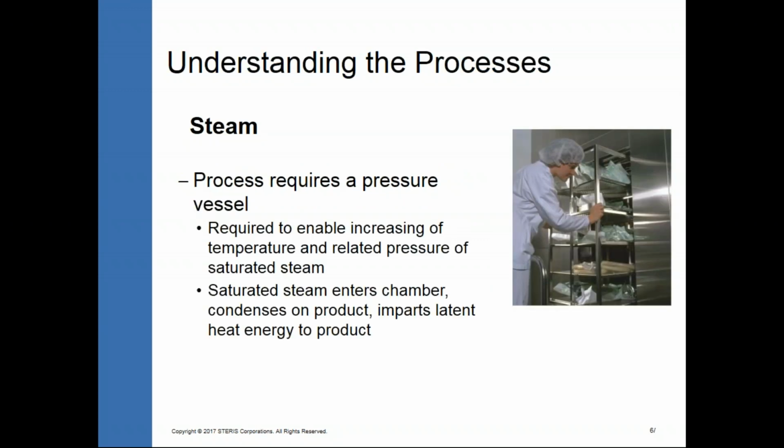All right. So because it works under pressure, first of all, it requires a pressure vessel. A pressure vessel is a very sturdy, very strong chamber that is usually also enveloped in a jacket in which we can circulate water for cooling, or we can maintain steam to ensure that the sterilizer is always ready to process a load. So it's a very strong chamber, okay? And that pressure vessel is required to withstand the increased pressure and the temperature that is required with saturated steam.